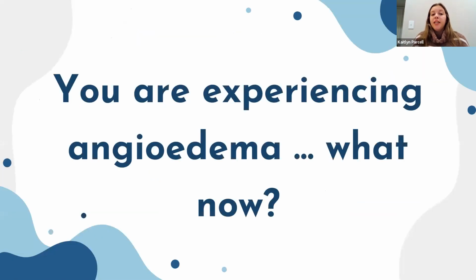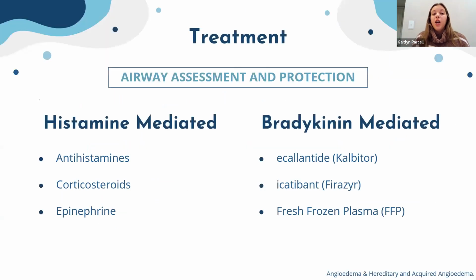So now someone's experiencing an angioedema. What do we do next? So for treatment, the number one treatment is airway assessment and protection. Since it can affect the mouth and the throat, we need to ensure that our patients can breathe. And if they cannot, we give them a way to breathe. Some patients may have to have an endotracheal tube placed to help them breathe and things of that nature, but we need to ensure that our patients can breathe.